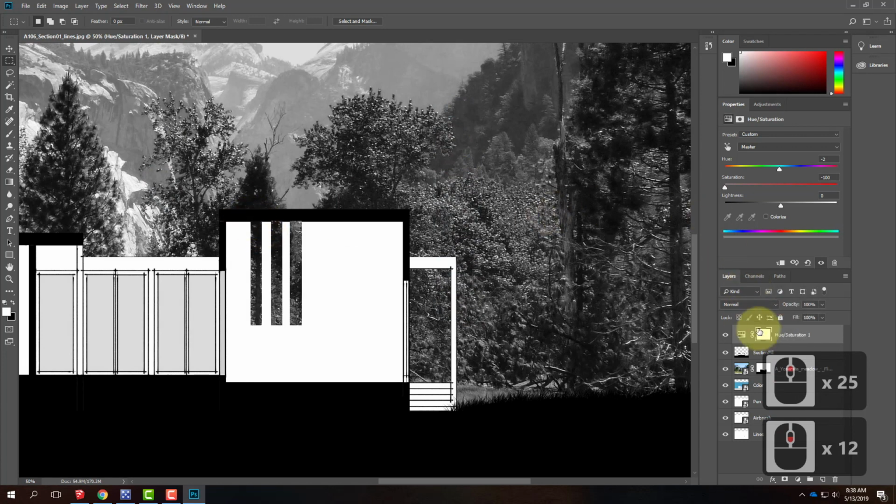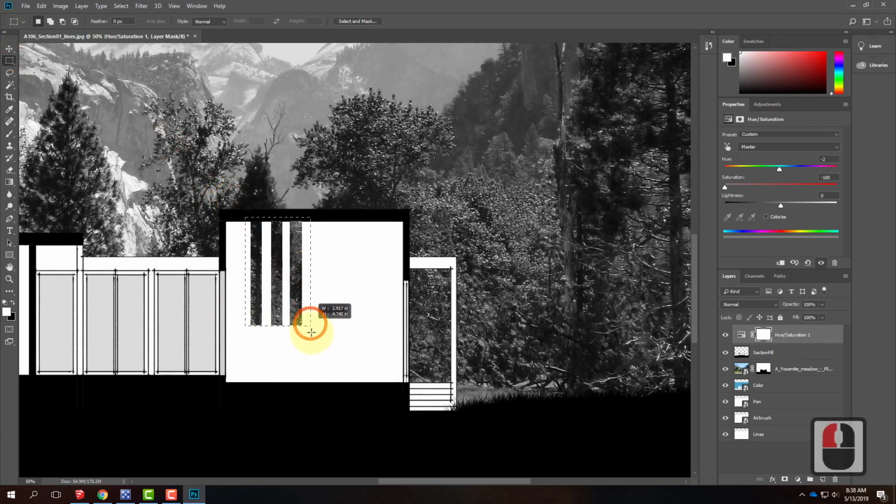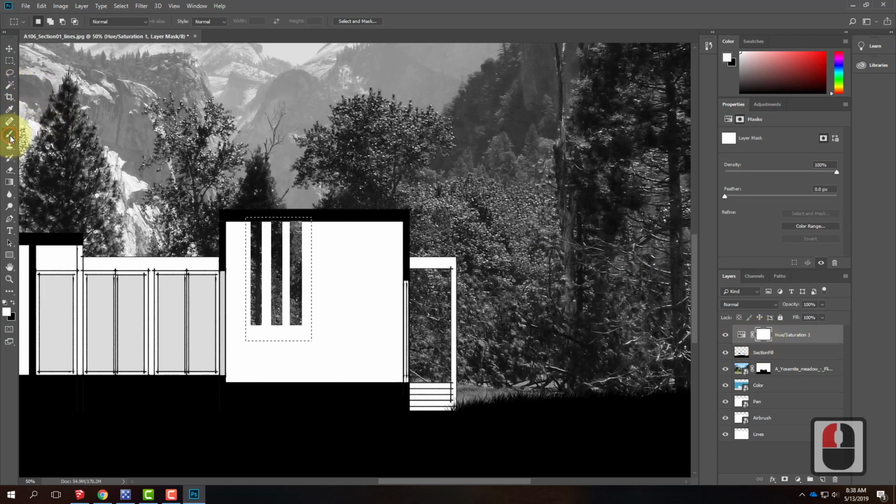But I don't want this adjustment to apply to these windows. So I'm going to go ahead and create a selection around those windows, and I can do them all at once here. And in the mask on this particular layer, we did this earlier in the semester, I'm going to paint with black so that that doesn't apply in that section. So I've added this mask right there. The background is black and white, but the image that we're looking through here is in color. It's a way of differentiating what's a window and what's outside.